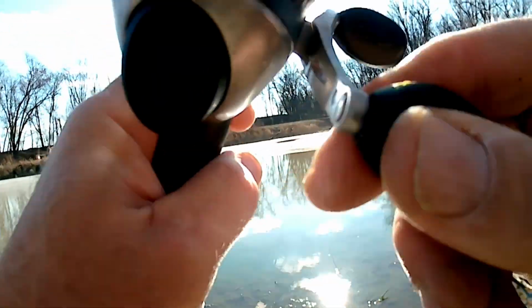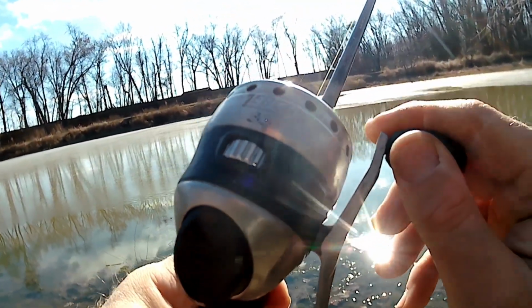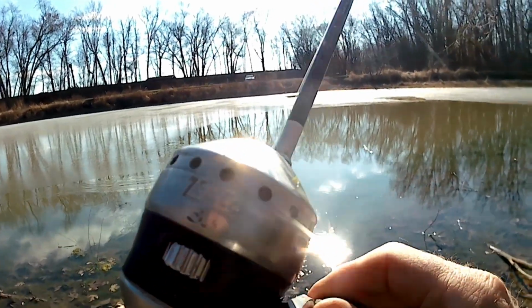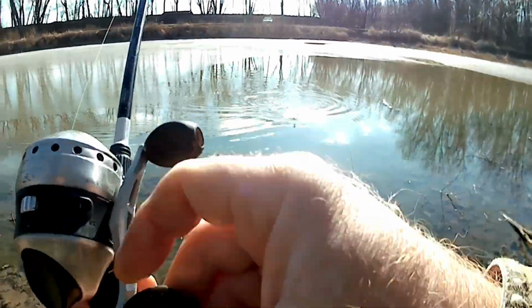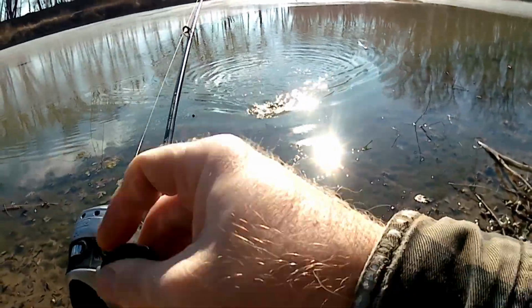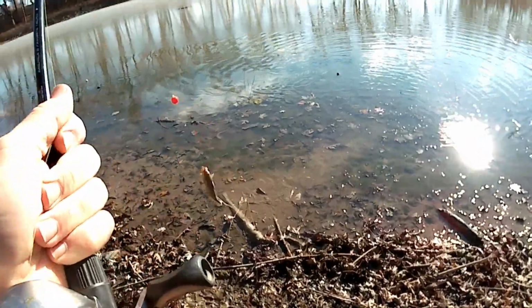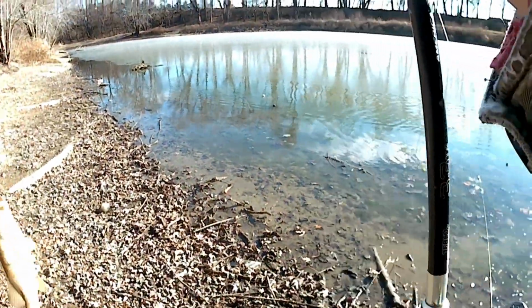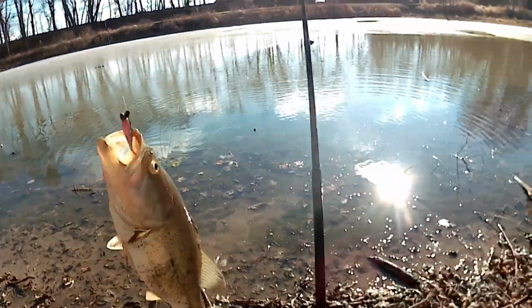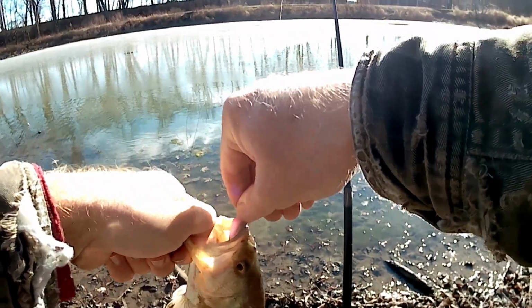There's a bite. There's another fish. I gotta get it out of the ice. Oh, I gotta get it out of that. Oh, that's a little bigger, guys. This one's a little bigger. Let's get him in here. Come on, buddy. He's fighting pretty hard. Let's see what we got. Oh, looky there. That ain't no crappie. What is that? What is that, guys? Another largemouth bass.